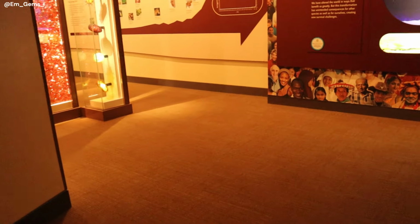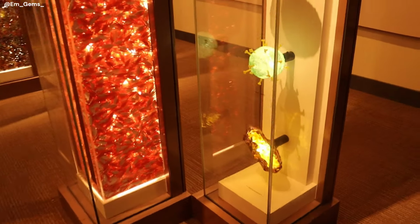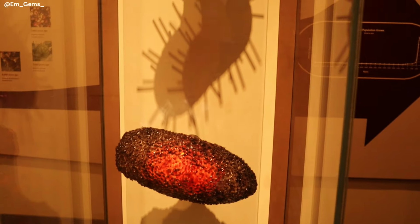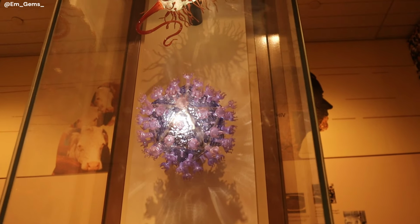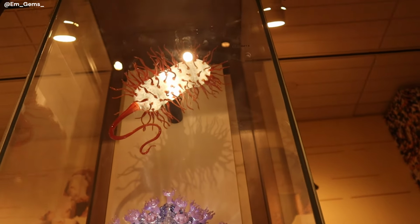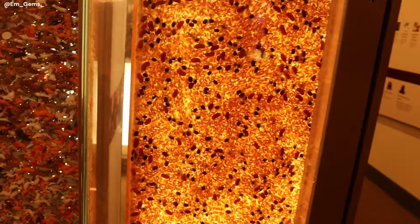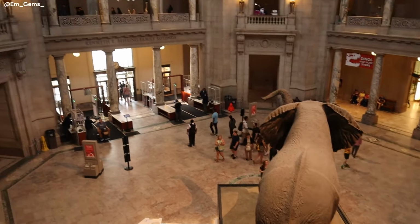And one part of the gallery that I thought was very cool, they had diseases, but they had them beautifully moulded out of glass. So I never thought I would say that smallpox and the plague and HIV can look so beautiful, but look at them. They're almost like ornaments you could put in your house. So they had these really visual things regarding population and disease and food and agriculture. It was so interesting.